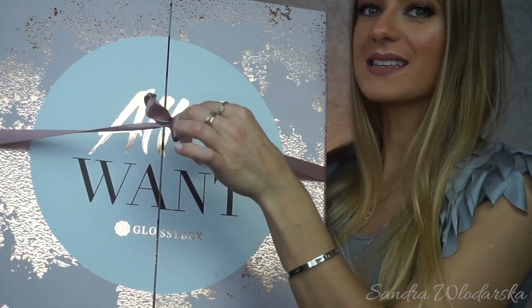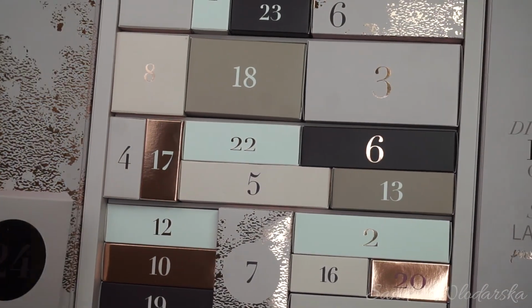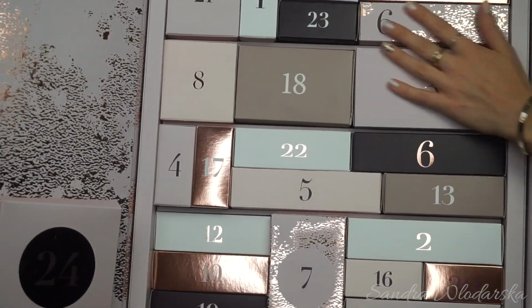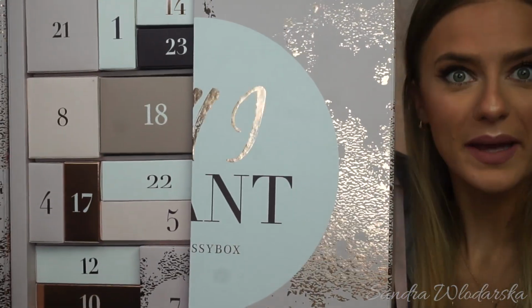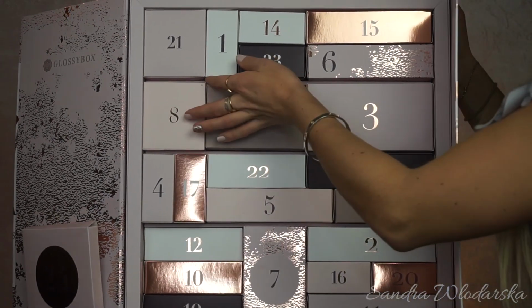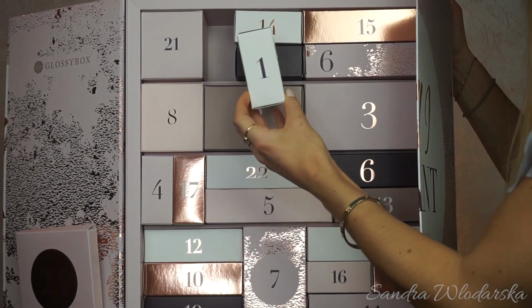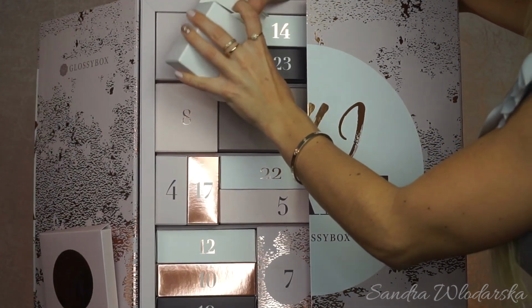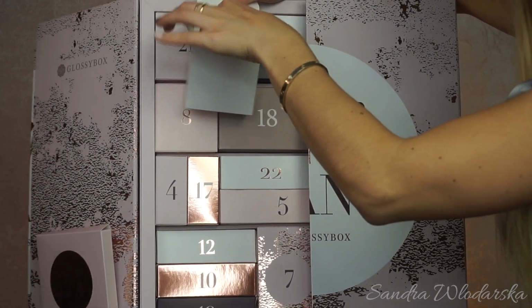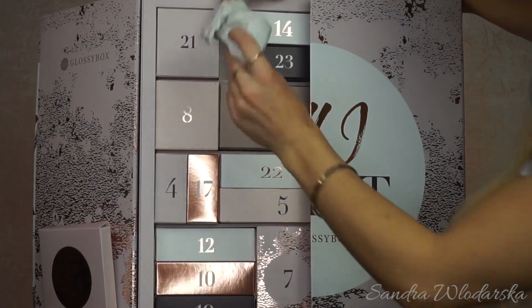So, first of all, it has this really pretty pinky band. So, this is how it looks. And if we open it up, here we have all these cute little boxes. It's so big, you guys. As you see my head, and see how big this is? Okay, there we go. So, here is number one. Cute little box like this. Let's see if we can open this. I don't know if this is the best thing to do it like this. I will probably just do the first one like this. Then I will edit out pieces.